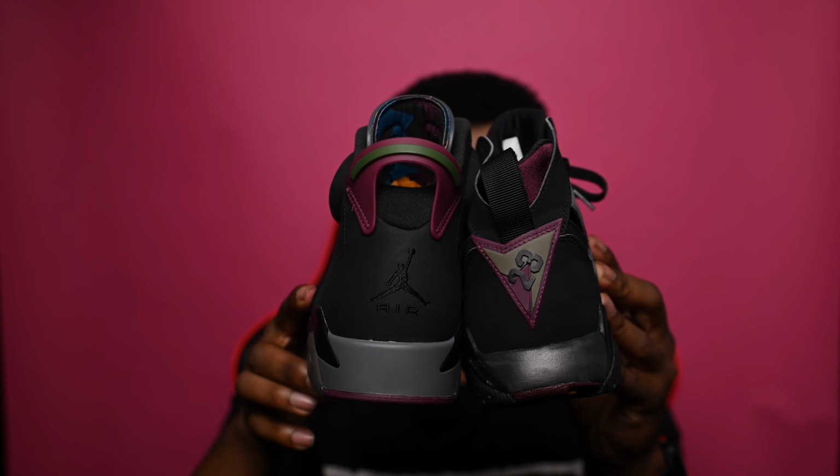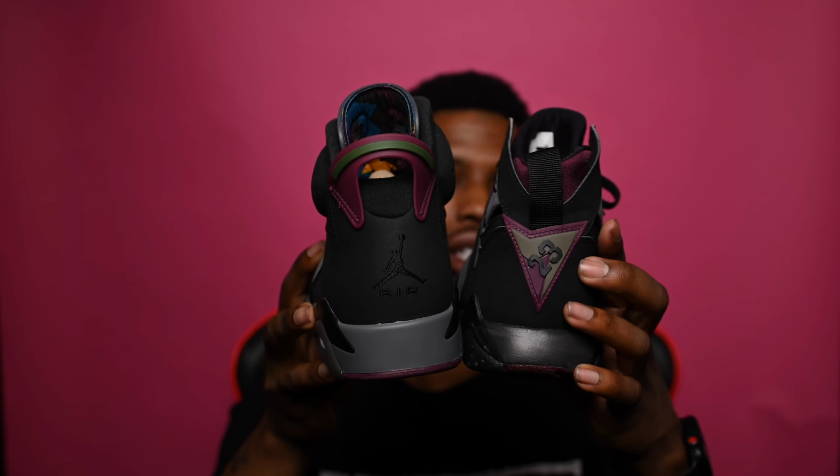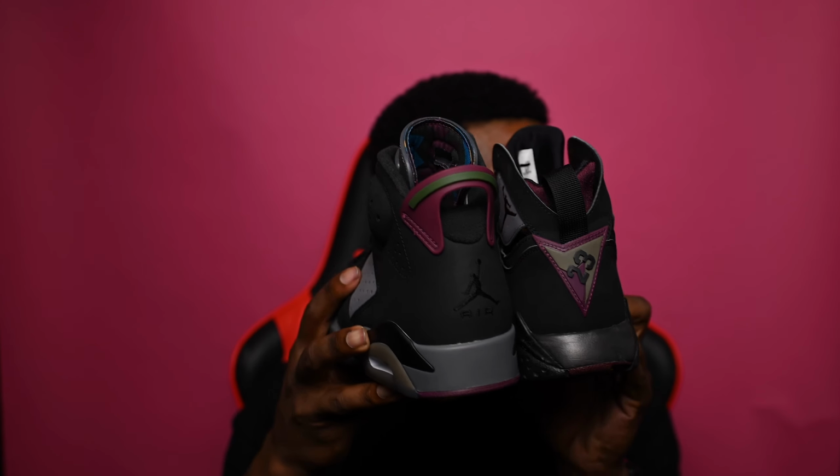So, boom. Now, obviously, they didn't do the same as far as the 23 in the air, because that would have been a little bit much. Maybe make the air one of the colors, but they did do it with the spoiler to pay homage to the back, so that looks good.